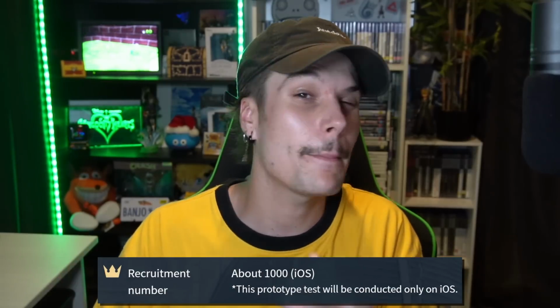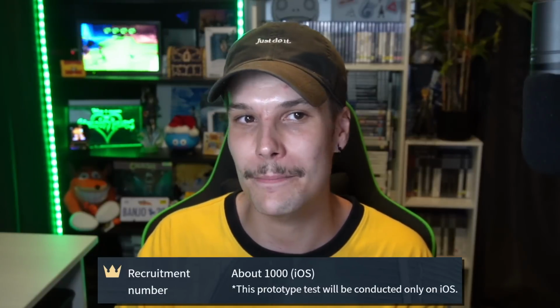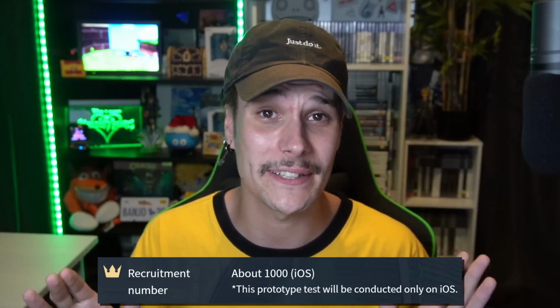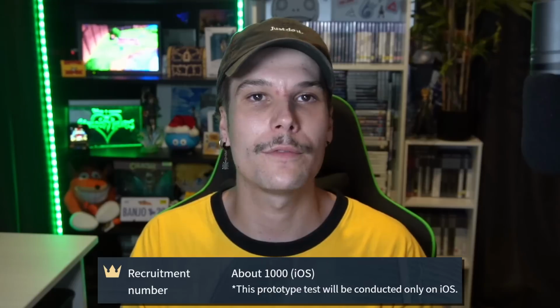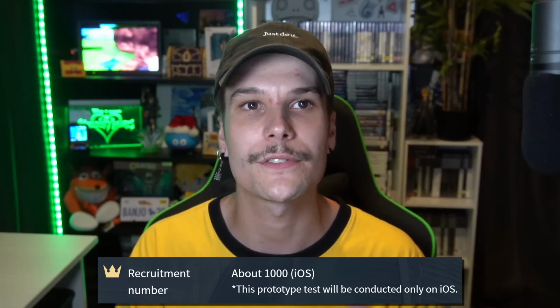There is only going to be about 1,000 total participants for the prototype test, so it's certainly not a big test in any measure of which, so it's very, very limited. This is probably to ensure that the location services do not become overloaded, and so that Square Enix can properly test out the functionality of the game without any worries of servers cooking.